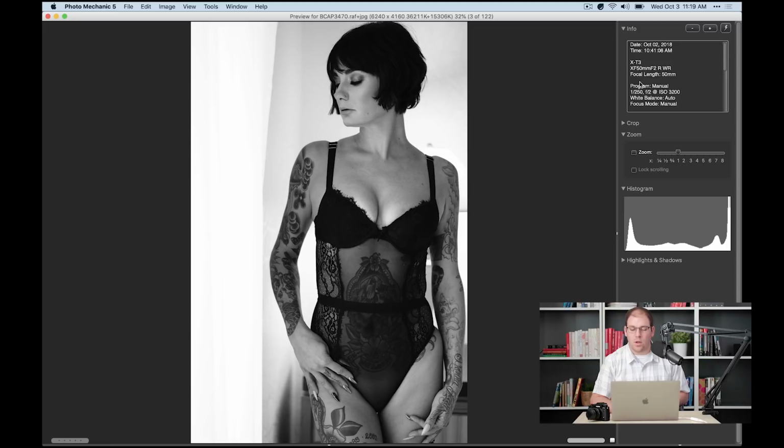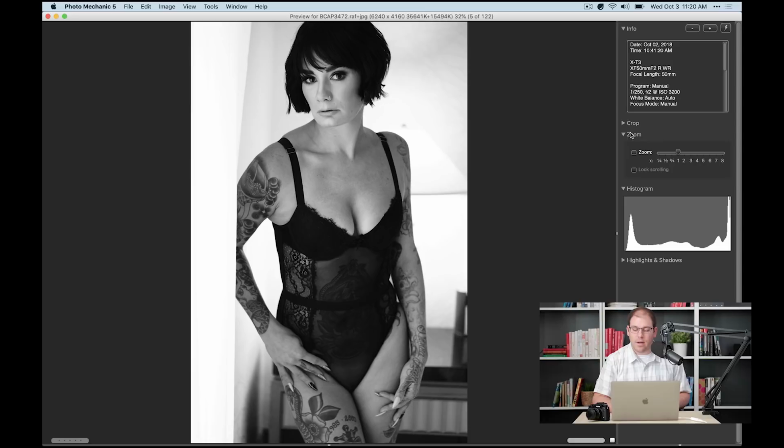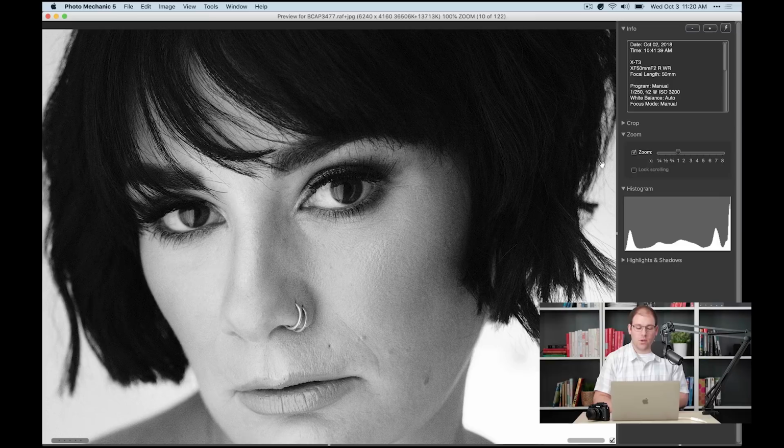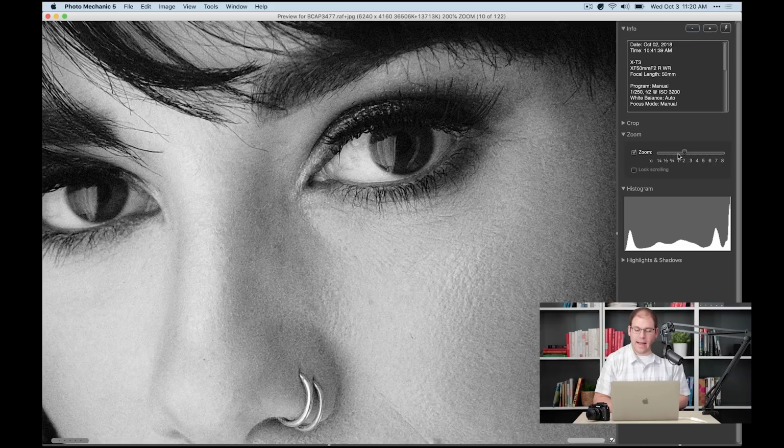I leave my zoom tab open here because I use that to check focus. As I'm going like this, if I just press the Z button, it zooms in there and I can quickly take a look. I can press that again to zoom out or to get rid of it. If I click it in, I can zoom in even more. By default, I have it set to 100%. I can go to 200% and just check there. So I use that as I'm culling to check sharpness.